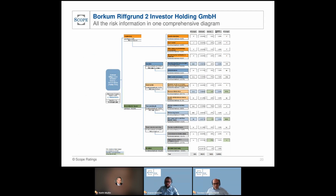And if we have done all of that, we are again at our probability tree, where you see the likelihoods we have been assigning to the credit impairment events, the severity, expected loss contribution, and also other risk metrics like the PD strengths and expected loss strengths. And in the end, all expected loss contributions determine the total expected loss. In the case of Borkum Riffgrund 2, we calculated 0.2% for the full project.